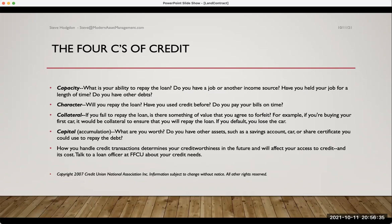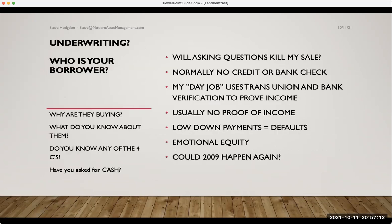And capital. What's the total net worth of your borrower? And you're not asking them to disgorge tax returns and all manner of things, but in conversation, you can find out if the cars are paid for, if they own their house, if they've had multiple credit transactions, large credit transactions before. And so that was from the National Credit Union Association, but it's the same things that were around from the beginning of time that I was taught 40 years ago.